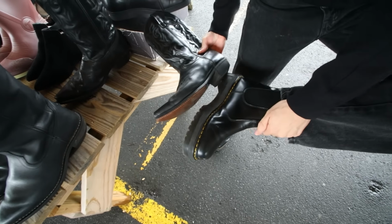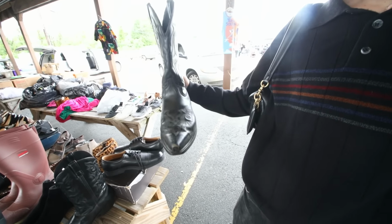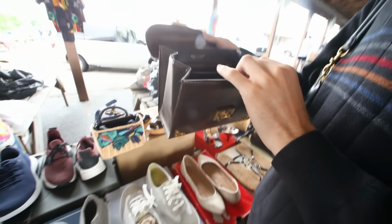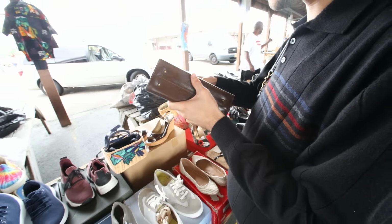Andy trying to get his cowboy boots. Looks like it's my size. It does look like our size. Yo, this thing is dirty. Made in Canada. I wish the hardware was better because I would get it.